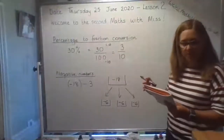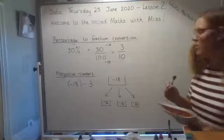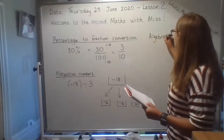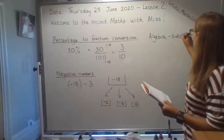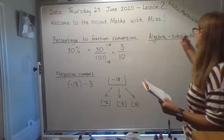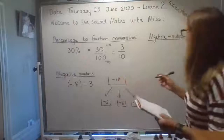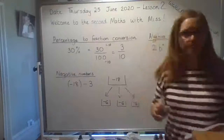So question 7, part 3. We call this, well, algebra is the generic term, the general topic that we talk about, but this particular question is called substitution. That is because we are given an expression. In this case, our expression is 2b squared.